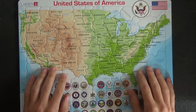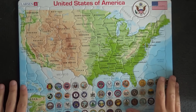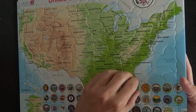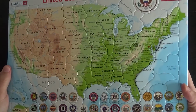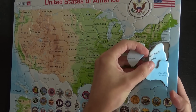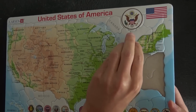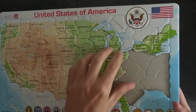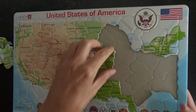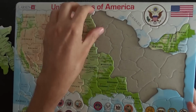Today I would like to try this puzzle game. As you can see, it's already completed because I still haven't used it, so it's still exactly as it was when I bought it. But my idea was to just do like a classic puzzle game.